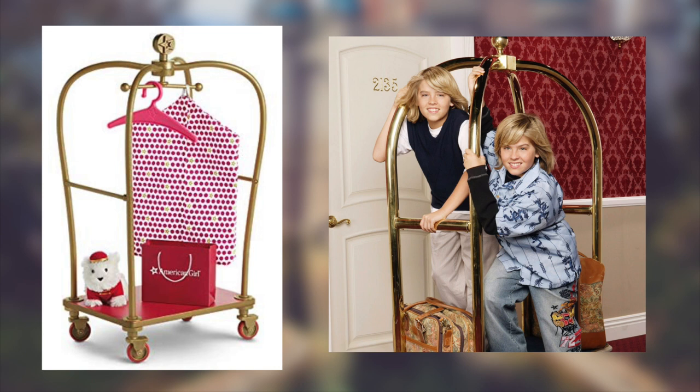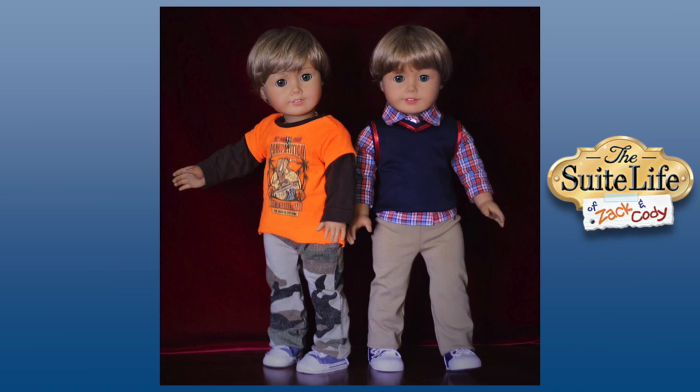It would have been cool to have one of those luggage carts that they could ride in because I know American Girl sells that now, but here's my finished photo. What do you think?